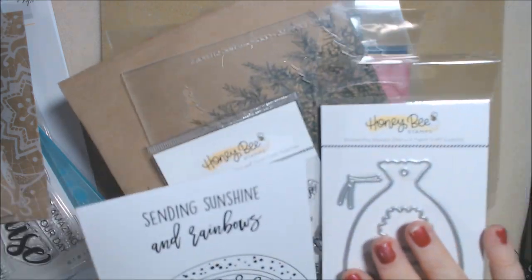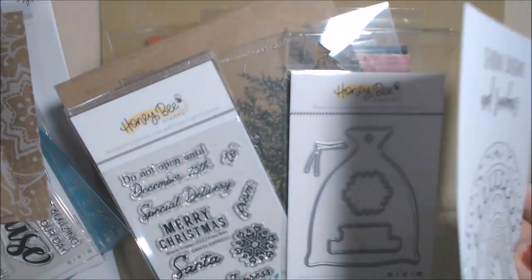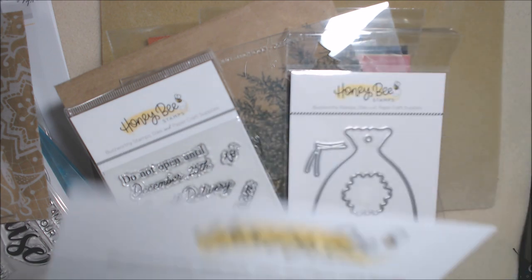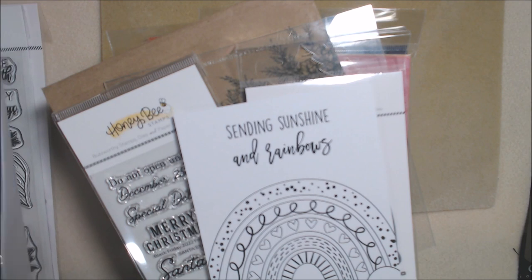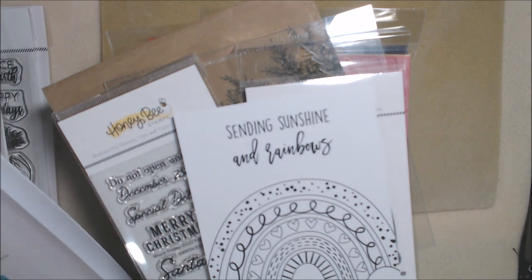And then nice free gift. This whole little set here. Three pieces, plus I got a coloring, basically a thank you note with a coloring card. And yeah, I think that is it, everyone.